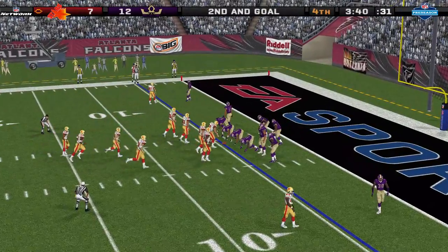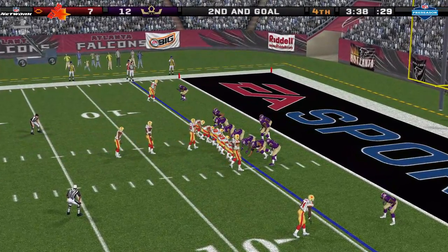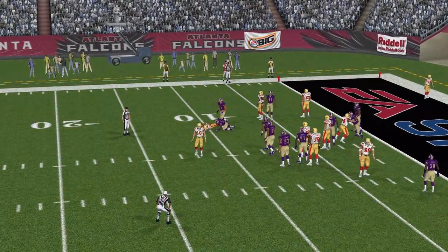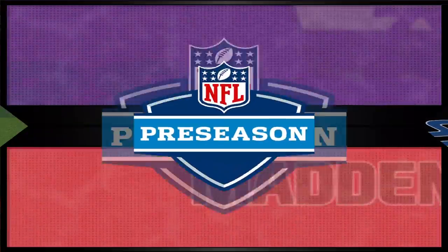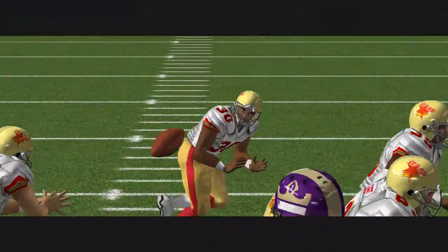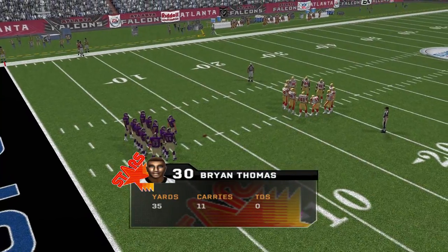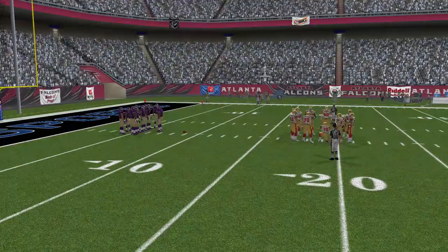Defense, get ready. Must go to the left. Grant got very good penetration there. That one started off poorly and only got worse. That defensive line did a better job than the offensive line, and that's how they were able to get penetration to stop that play in the backfield.